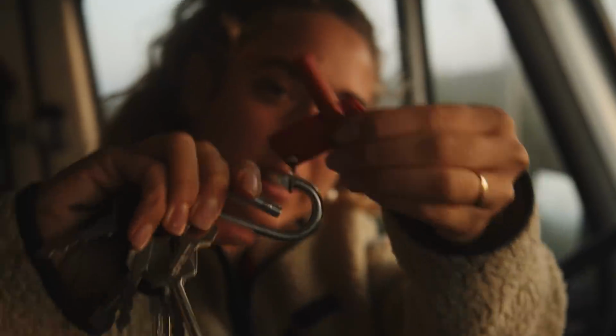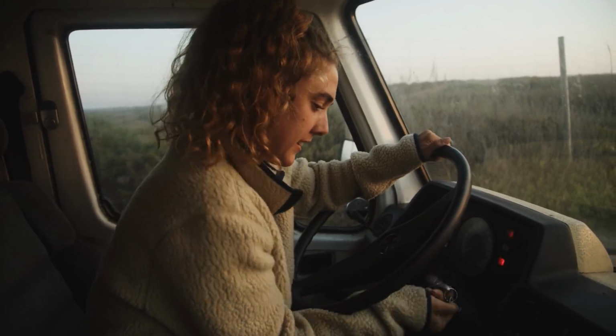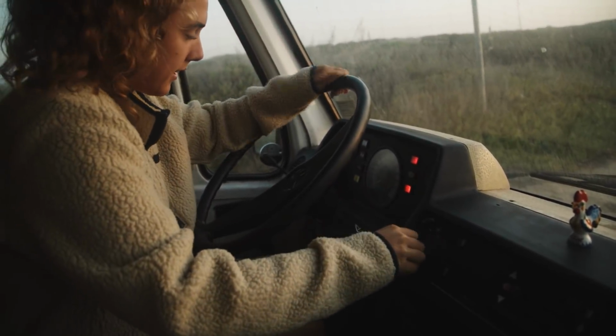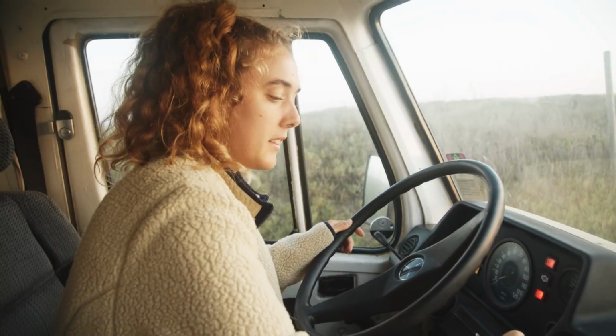Alright, light it up. So you take this off. This is the battery key. So that goes like that. Put in the clutch. These red lights turn on. Pull this out. Wait till this goes yellow. 1, 2, 3. And then you pull this even more.